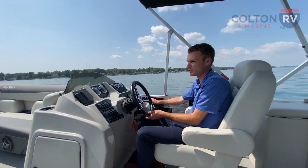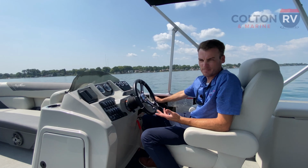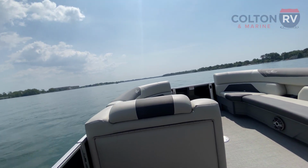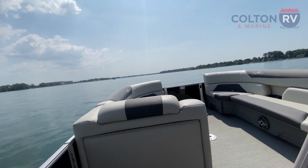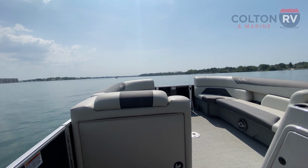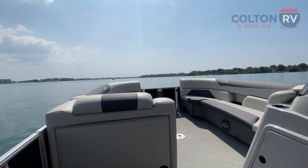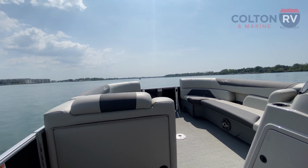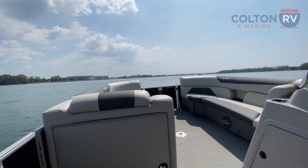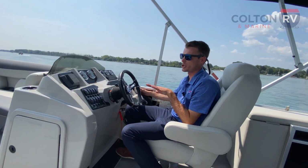Sunchaser makes a really nice boat. It's comfy. It's everything you need. So the nice thing about a triple tune is you can kind of see it'll act like a fiberglass boat. So all your water sports, especially on this boat, can be done. Whether the kids like water skiing, wakeboarding, or tubing. This is something that'll accomplish all the sports in a day.